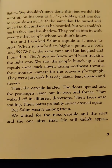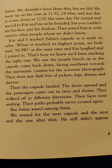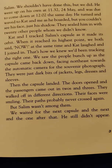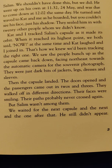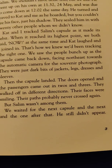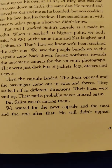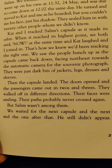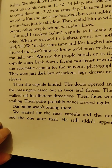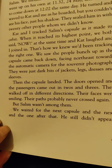We saw the people bunch up as the capsule came back down, facing northeast towards the automatic camera for the souvenir photograph. They were just dark bits of jackets, legs, dresses and sleeves. Then the capsule landed. The doors opened and the passengers came out in 2s and 3s. They walked off in different directions. Their faces were smiling. Their paths probably never crossed again, but Salem wasn't among them. We waited for the next capsule, and the next, and the one after that. He still didn't appear.